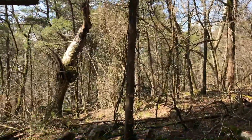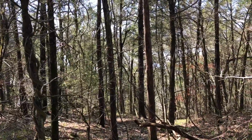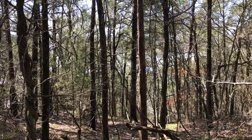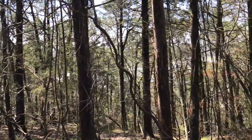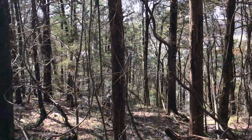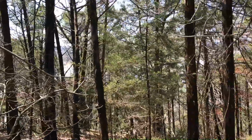So we're getting close to the Corps of Engineer take line. I can see the lake off through the trees. I mean, that can give you a rough idea about the potential you have for a view, but the key would be to go a little further back up, more toward the middle of the property, and then you'd be able to clear the trees below you, and that's going to give you that sweeping lake view like the neighbor has.